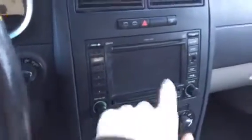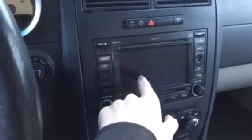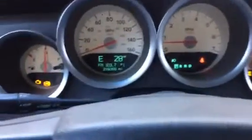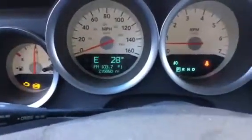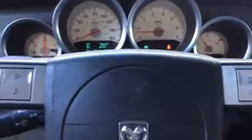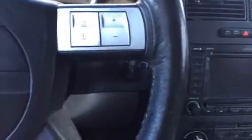Yeah, everything other than this radio works in this car. I don't know about the cruise control. I've not used it yet. As you can tell, with it being 28 degrees and 4:30-ish in the afternoon, the sun is starting to go down. It's winter time in South Dakota, so I'm not going to be using the cruise control at all.